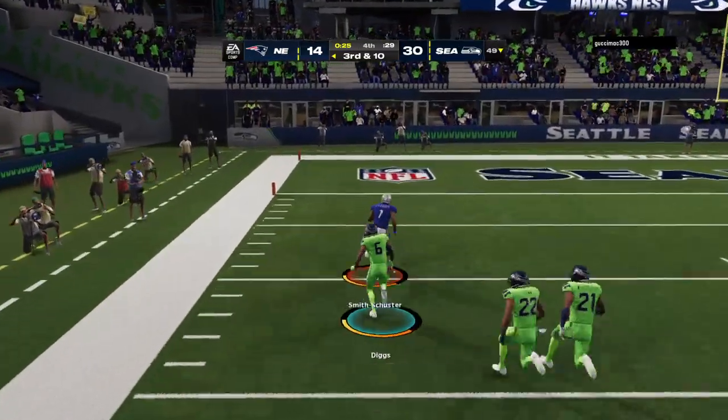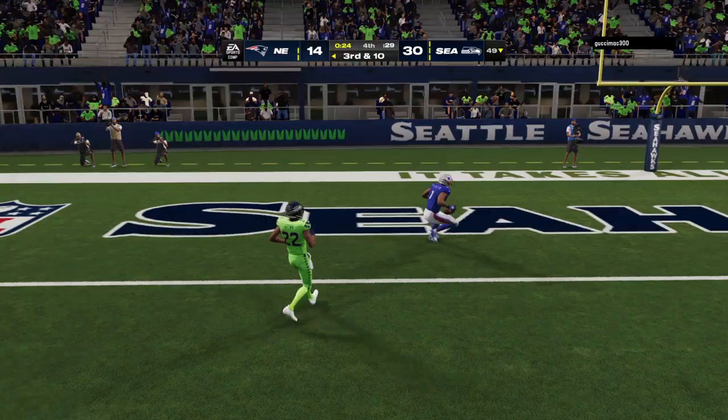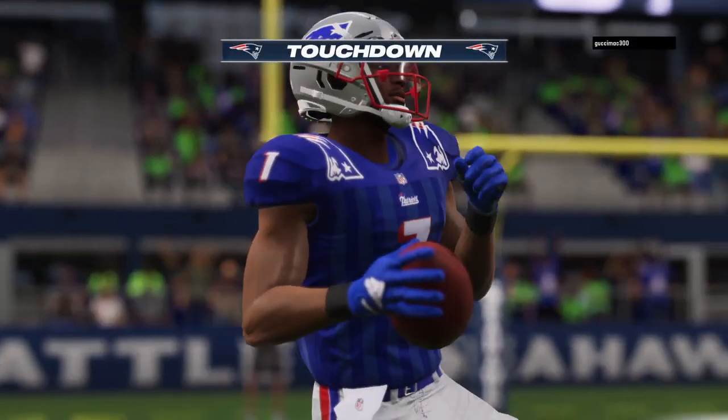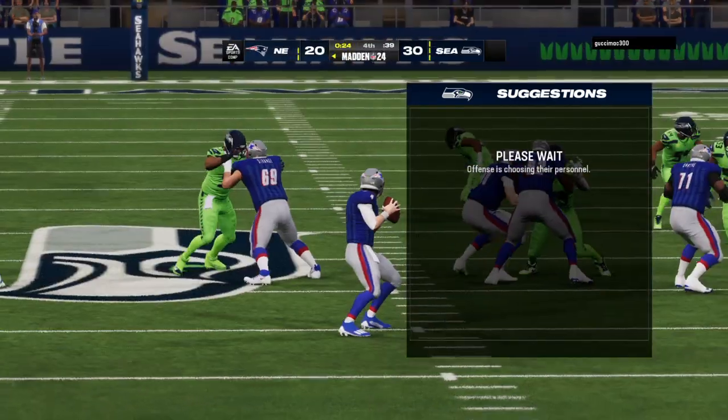That is caught. He's got a first and maybe more. And he takes this one into the end zone, and all of a sudden, here in the final minute, things get a little bit tighter.